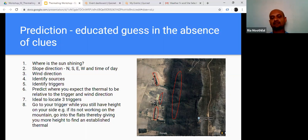We need to make educated guesses and fly over these points where we expect thermals to be, and hopefully we do find them. How do we do this? So if we go back to the initial starting point of how a thermal is formed, it is with sunshine, the sun shining on the ground. And that's an important thing to bear in mind.